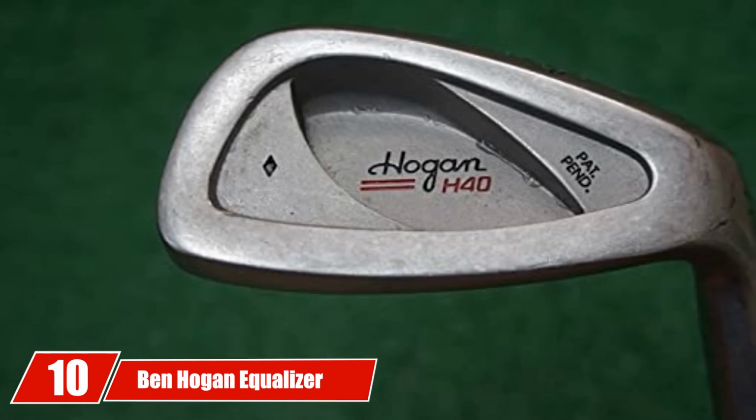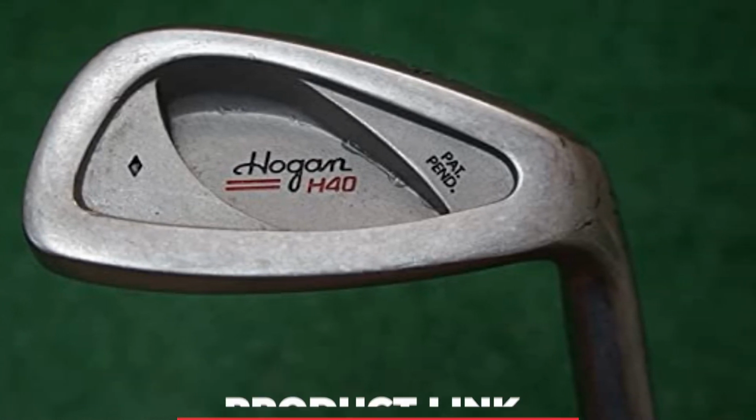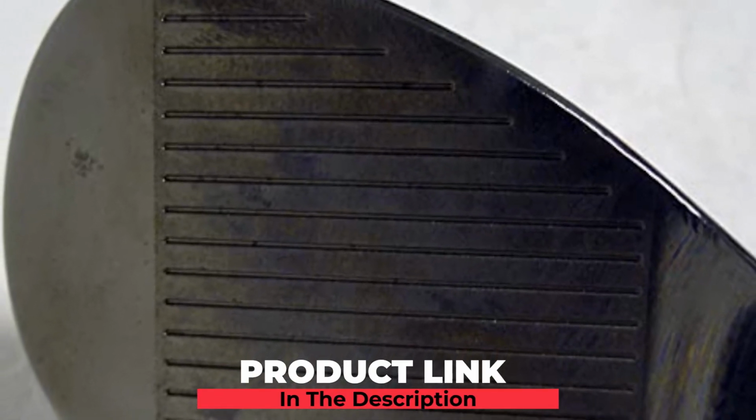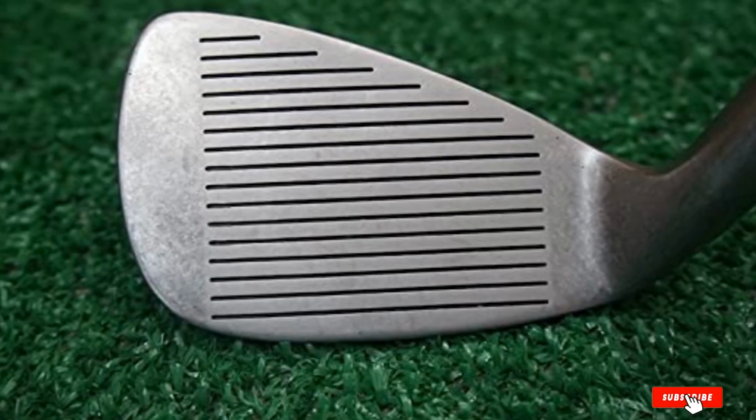Finally, the number 10 position is dominated by the Hogan Equalizer Roman 2 wedges. The Equalizer Roman 2s are the best looking and performing wedges from Hogan that I've played. They perform well on full and partial shots from the fairway and have all the bite I need on greenside shots. That's all for today.